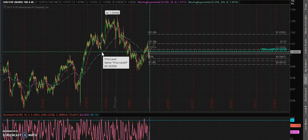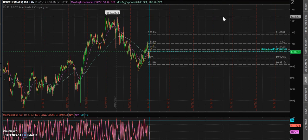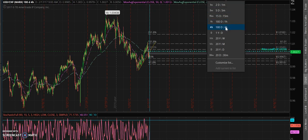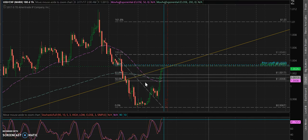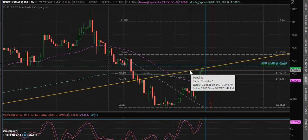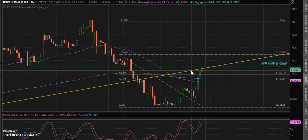On the 4 hour, it was right in the middle of a demand zone. So it's a good strong level for us to keep in mind. If we pull our chart back up, right as we get the hourly test of that trend line, we also get a quick spike up past the 78.6.